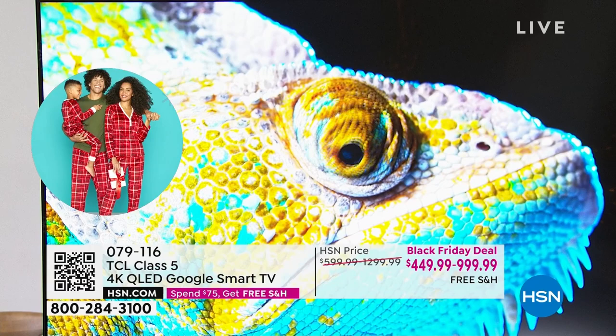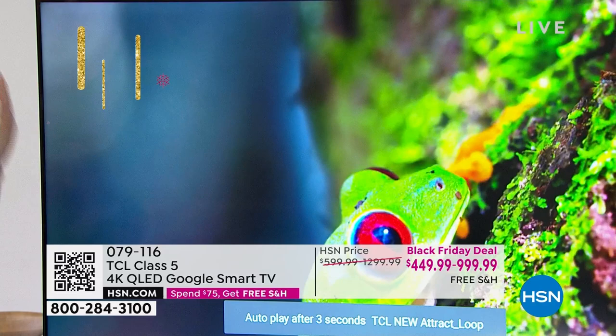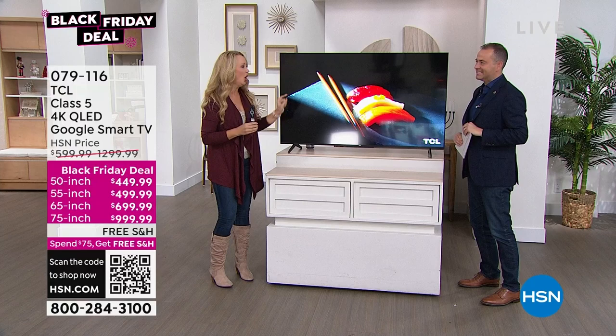And you even have full array lighting behind this TV. Not just the edge. A lot of them are edge lit or they have direct lit with a little bit of lighting throughout. This is full array with those dimmable zones. This is what you want. It simply means you can have the deepest, darkest darks, brightest whites all on the screen at the same time. You don't typically see that. With this, look at the colors.